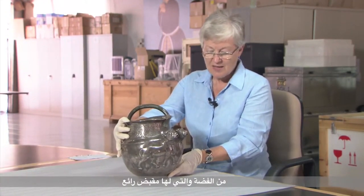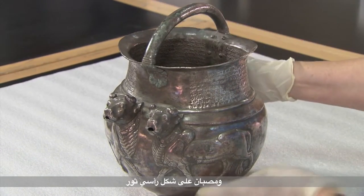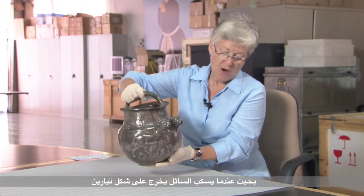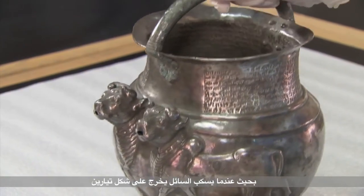Now, in contrast to this very elegant and understated Assyrian vessel is this really big and rather spectacular silver bucket with its basket handle and its twin spouts. It has two bull's heads that have been added on. They both serve as spouts so that when the vessel was poured, you would have a twin stream of fluid coming out. This is not Assyrian, but this is Neo-Elamite.